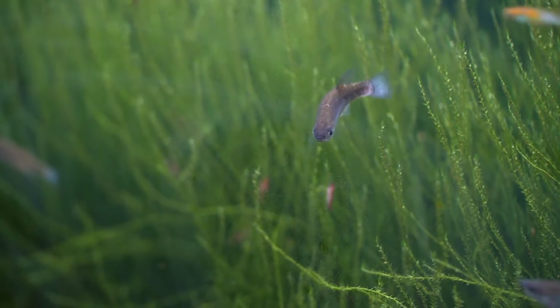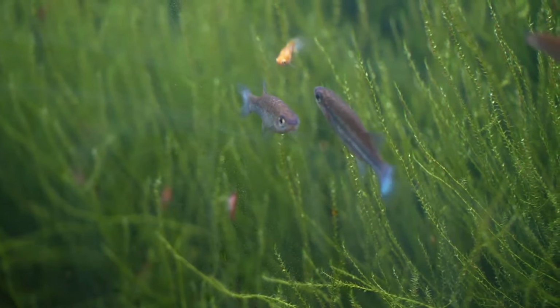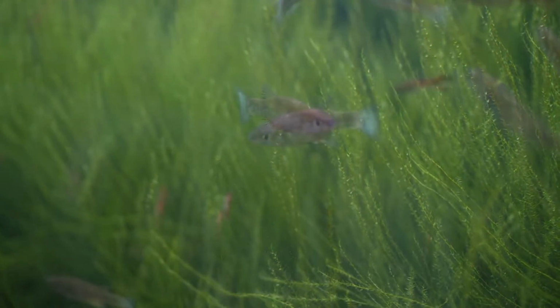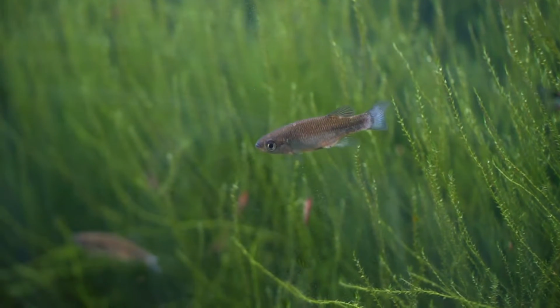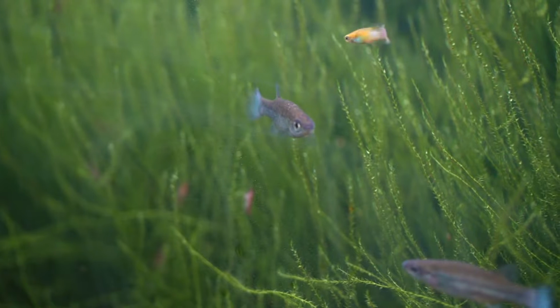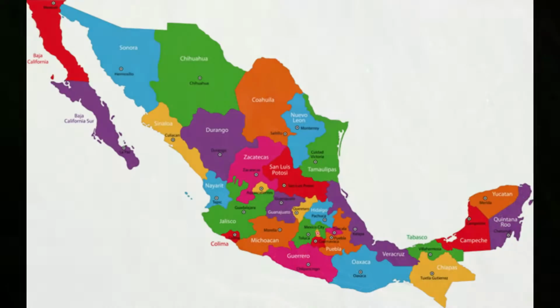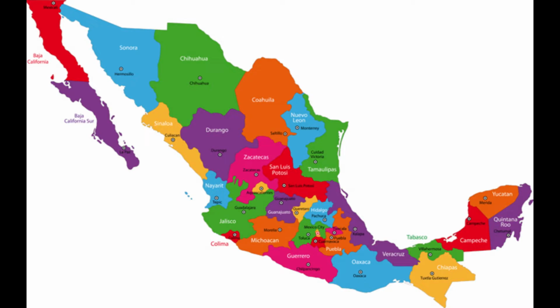Today I'd like to talk to you about one of my favorite Goodeid species for beginners, and that's the Ataeniobius toweri, or blue-tailed Goodeid. The males of the species have an awesome blue tail, which I think is unique amongst most aquarium fish. So let's go ahead and explore more about this fish and learn more about its care and breeding.